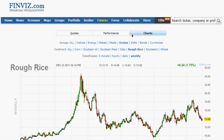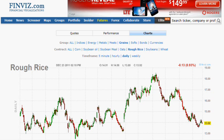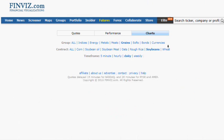Let's move on to rough rice. We'll move this on to the daily chart, and obviously it's in a downtrend. It didn't find support at where it was supposed to. And what I mean by that is 61.8% from this low at roughly 1250 up to about 19. Really, this was the area here. So this is obviously not holding the last rally, basically. Soybeans, obviously that's in a big downtrend as well, and a major sideways consolidation of the last 4 or 5 years, basically.